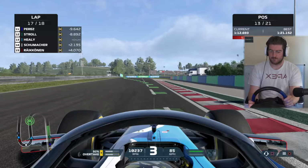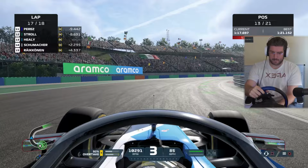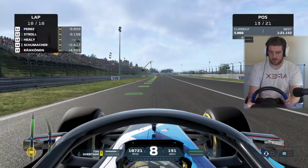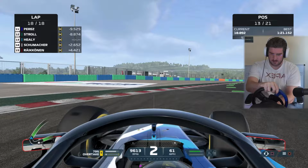As we approach the last lap, here we go. Let's go for it on the last lap. Let's go for our best lap. That was not our best lap. Let's go for it here. Come on. Best lap of the race, on old tires. Can we do it? Probably not. But we'll try our best. No, definitely not. We can't do it.